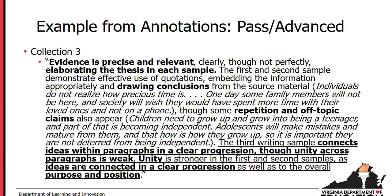The writing shows that conclusions are drawn appropriately. And then about in the middle, though some repetition and off-topic claims also appear. So this collection is not perfect, but it is Pass Advanced. Down at the bottom, the underlined text: the 3rd writing sample connects ideas within paragraphs in a clear progression, though unity across paragraphs is weak. Unity is stronger in the 1st and 2nd samples as ideas are connected in a clear progression as well as to the overall purpose and position.